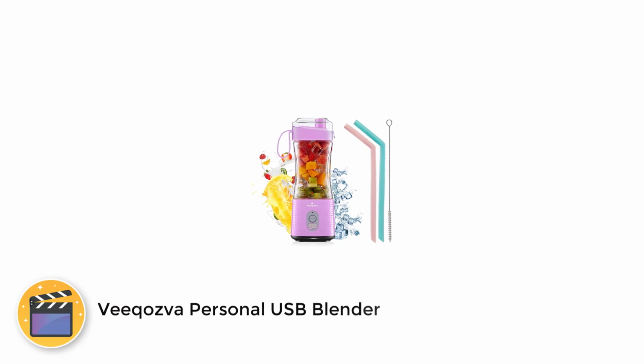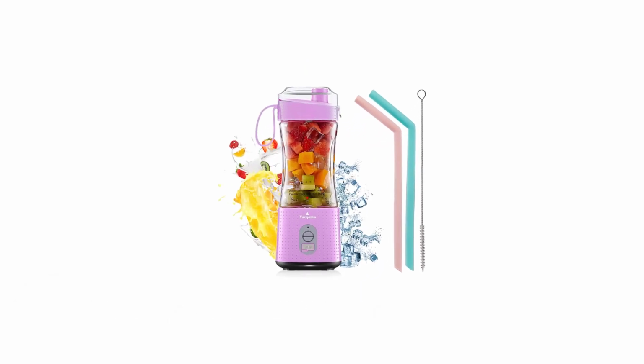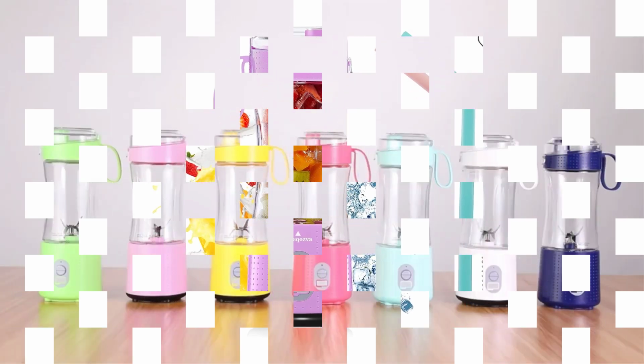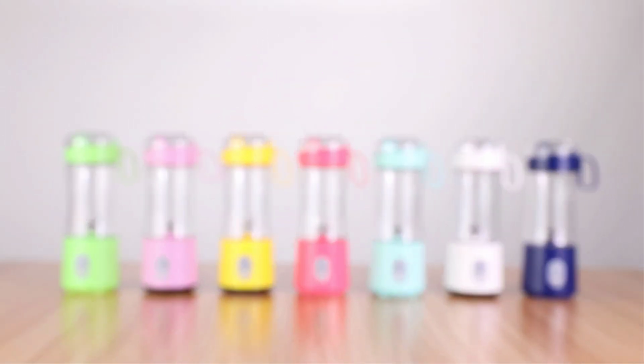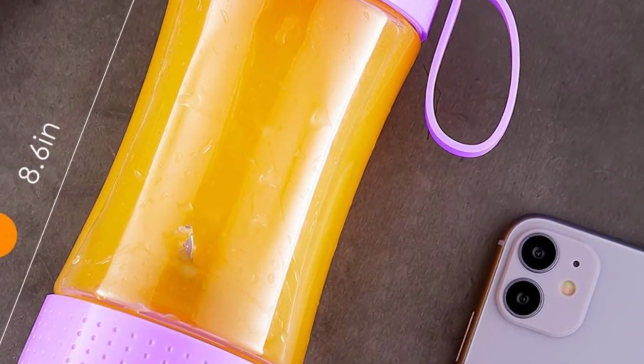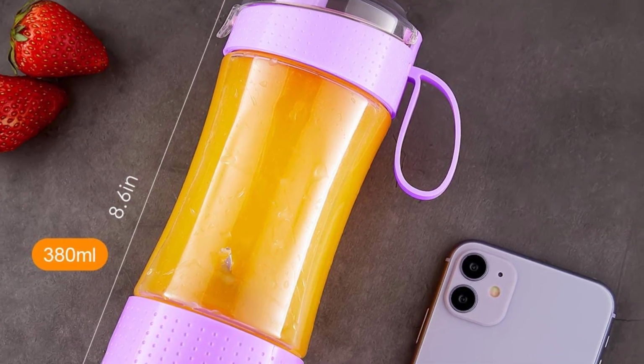Pros. Number 2. Dakaza Personal USB Blender. The Dakaza Personal USB Blender is a powerful portable rechargeable blender, which can be used to make various kinds of drinks. It has 6 pieces of SUS 304 blades in 3D, and a rotation speed of up to 22,000 RPM. The built-in 4000 mAh lithium-ion battery can be recharged by a power bank or computer.